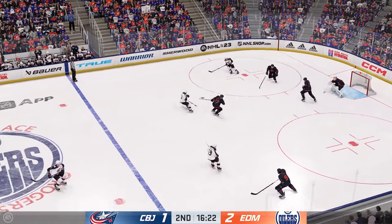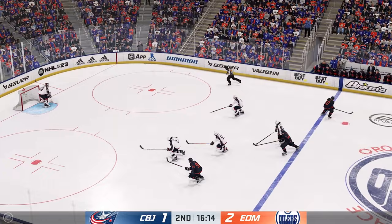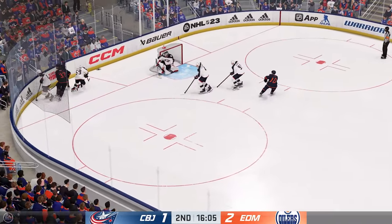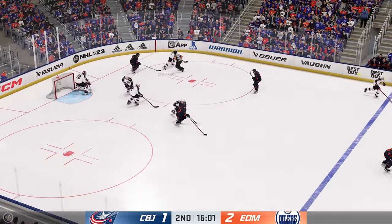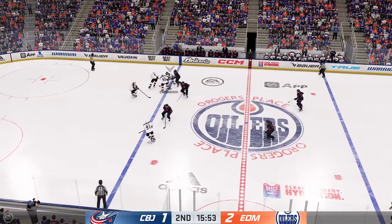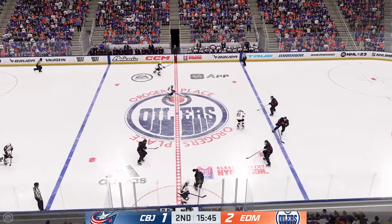Tries to get the puck to Bouchard. Slides it up front. Sends it into the offensive zone. The Blue Jackets gain possession along the wall. Columbus has it behind the cage. Oh, what a chance, and it goes sideways. Oh, what a little stick lift on the play and comes up with the puck.